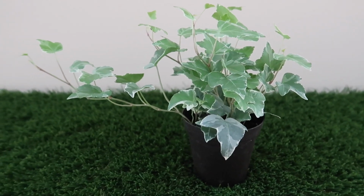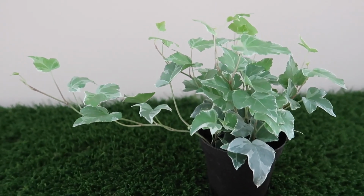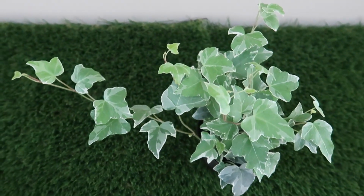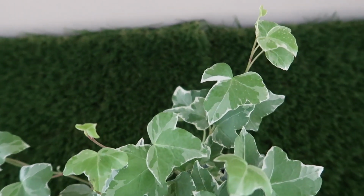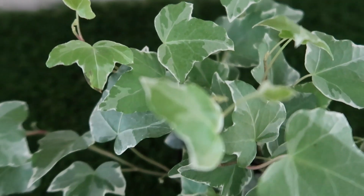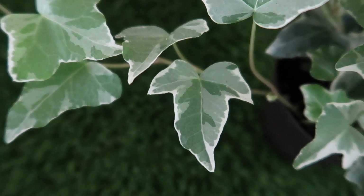This ivy here is called the Hedera helix or Jubilee ivy. I absolutely love this one. The ivy leaf is small and cute and dainty. It's green, variegated in creamy white. And just look at the edges of the ivy. It's just so pretty to look at. And it kind of has a texture of like a tissue paper that you put in gift bags.